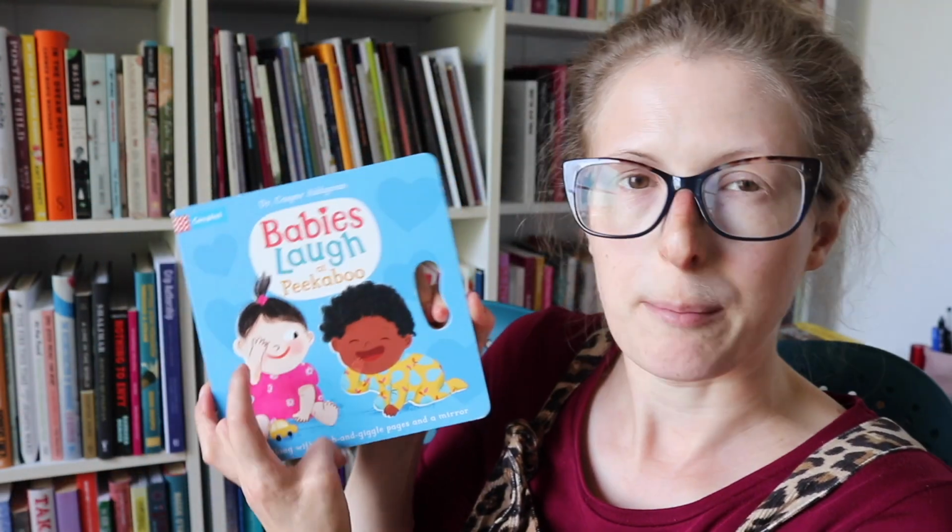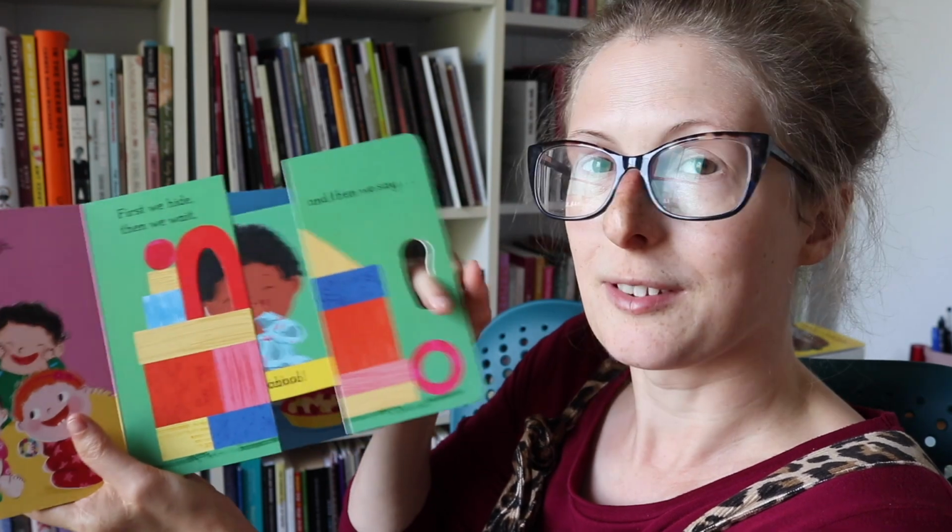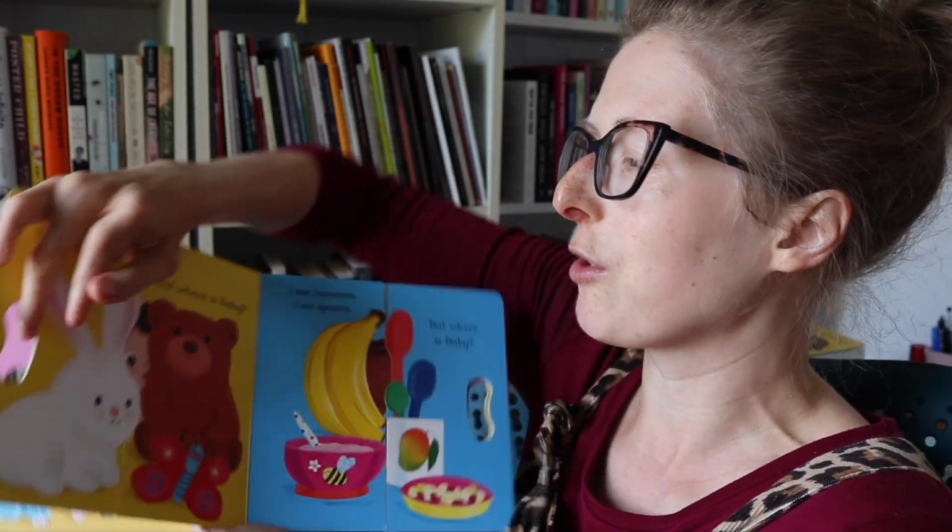Then this was a favourite of hers at some point, I can't remember when, but it's Babies Laugh at Peekaboo. So it's just to teach them peekaboo. Babies love peekaboo, it makes everyone laugh. Shall we see how to play? First we hide, then we wait, then we say, oh, peekaboo. It's a bit stiff now. Peekaboo. And then each one is like that.